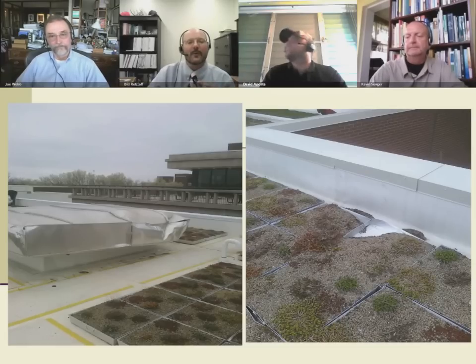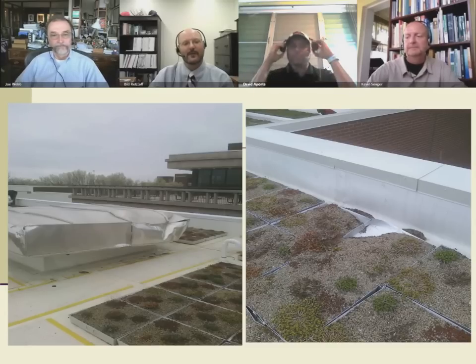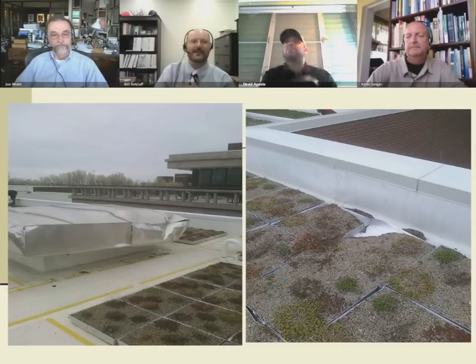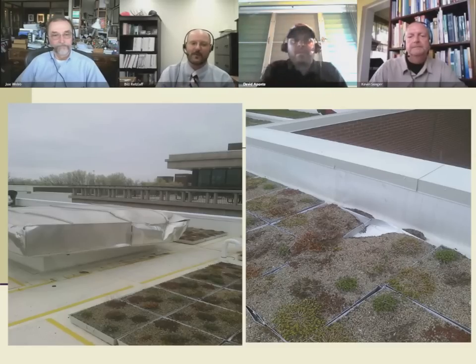So we did have a wind event here. That same module that I showed you on our roof that's covering the air conditioning event, we had an F1 tornado go by here with a wind speed estimated in our area of over 80 miles an hour, and it blew this particular piece that I'm pointing at completely off the building of the roof. It was secured, it unsecured it and went over the edge.